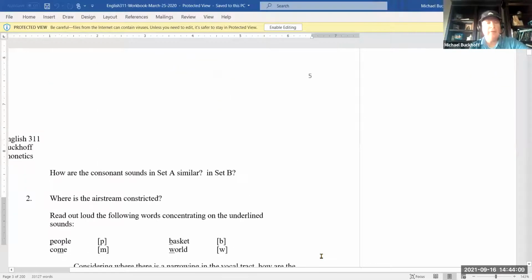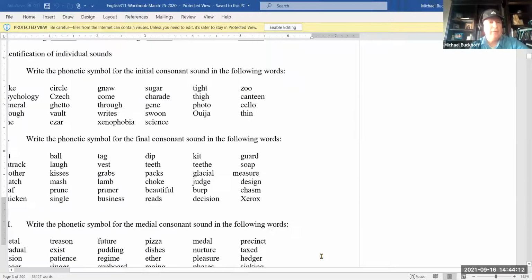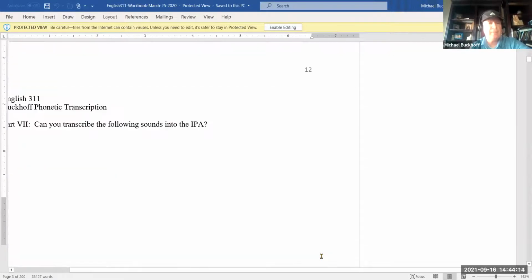Okay, we need to get into one more thing here. I want to get into the concept of what a separate phoneme is, or what allophones are briefly, because this is on the quiz. So you want to make sure you understand this stuff. Okay, give me a quick second here. Let me get to the workbook again. Okay, let's forget all that. Let's just keep going. We're going to get into phonology now.